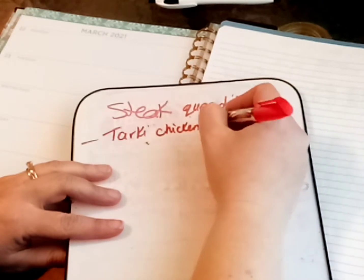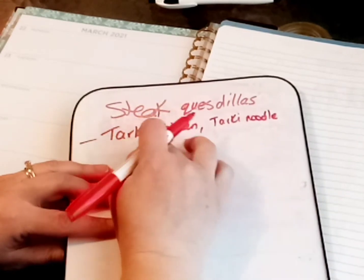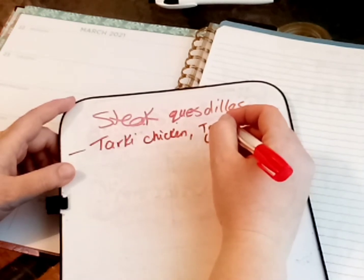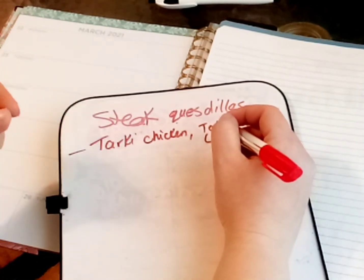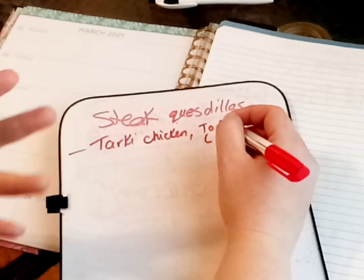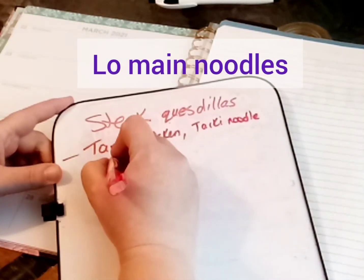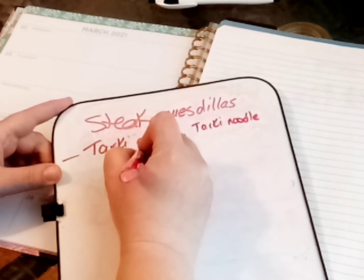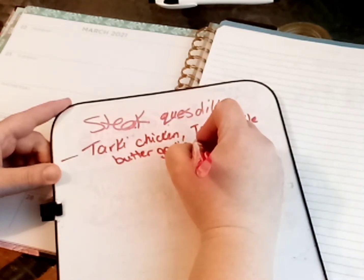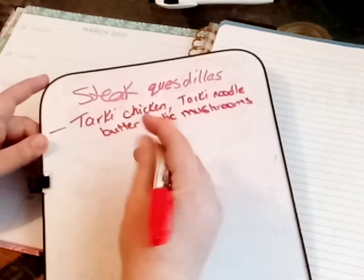There's teriyaki noodles. It's kind of like, what's it called? The noodles you get at a Chinese place, but they're smaller. And then we're going to do the butter garlic mushrooms. So that's a Chinese night that we're going to do.